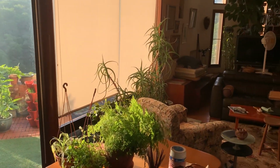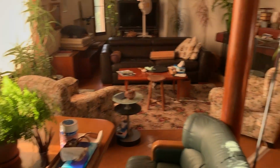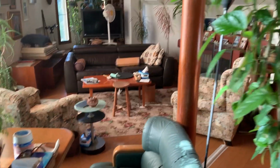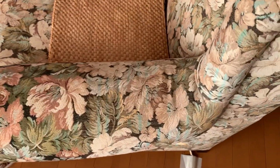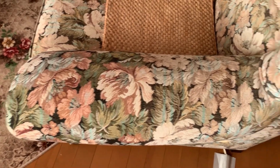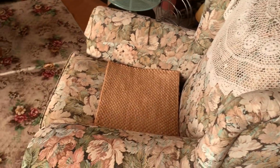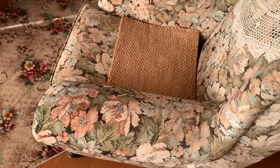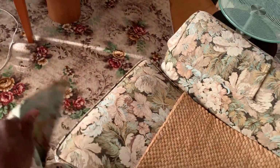So, that strong summer sunshine, I have to close the blinds so that my furniture doesn't fade any more than it already has. I think I can show you the difference. Can you see the difference between this side and this side? That's how much it's faded over the years. When I moved here, these chairs were here. They came with the house and they were gray. So I spent a lot of money to have these two chairs reupholstered. The guy did a very good job, but it cost me an arm and a leg.